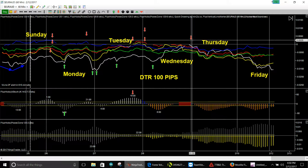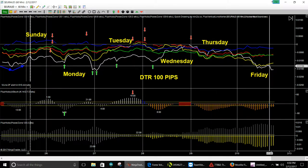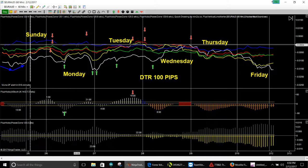And overall, looks like it's going down. So we may favor short trades on the Euro Australian. We shall see, day traders. So that's the Euro Australian.